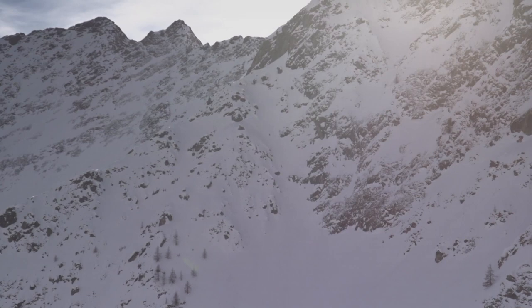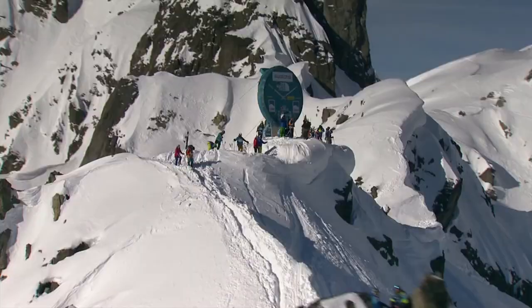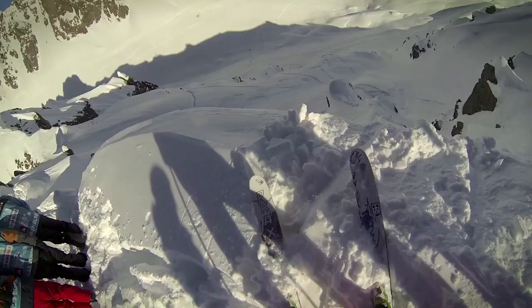So the face check is definitely one of the most important parts of a freeride competition. Since we don't get to ski the venue beforehand, it's all about your ability to interpret the snow and the steepness and the size and the best path down. So when we arrive at the top, we have to have our line totally memorized and perfect in our heads. And we do that by doing a really thorough face check.